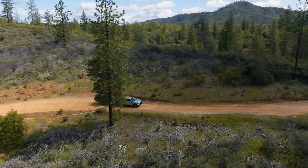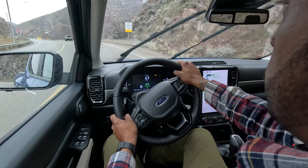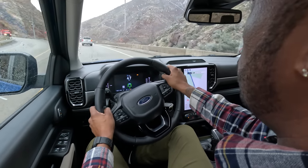As far as brakes, they feel good. They're nice and progressive. The steering feels good. It's nice and responsive. And going into this left turn, yeah, you feel the Ranger just kind of swaying you to the other side. A little body roll, yeah. Definitely feels like a truck.